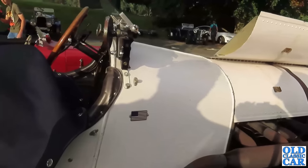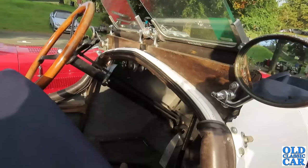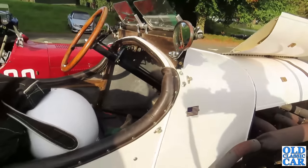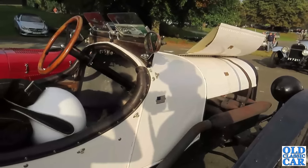Brilliant. I used to have an old Singer with a Model A Ford engine in it that I completed. That rings a bell. Charles' car that I used in the summer as well. Oh, wow. And then I'm borrowing this off, this is my dad's. I'm borrowing it off him. So I was due to race it at Mallory, put it up the hill at Prescott, and then today.